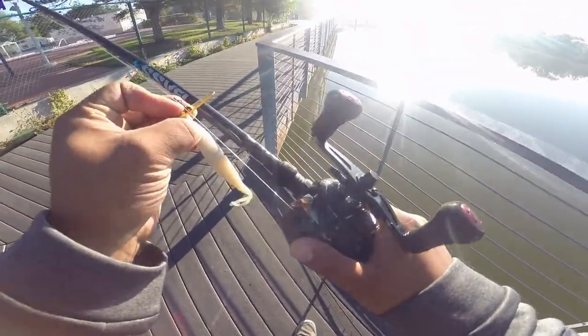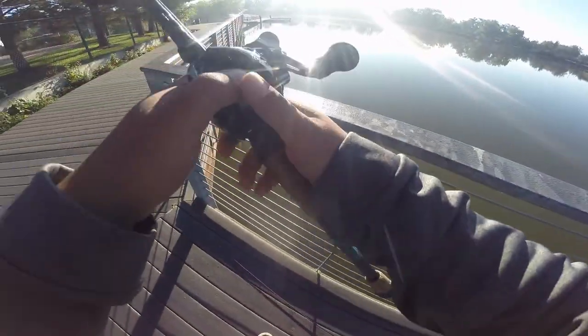Well, I guess I'll just throw this fluke around for a little bit, see if I can't pick up a fish on this. But, that's not great.